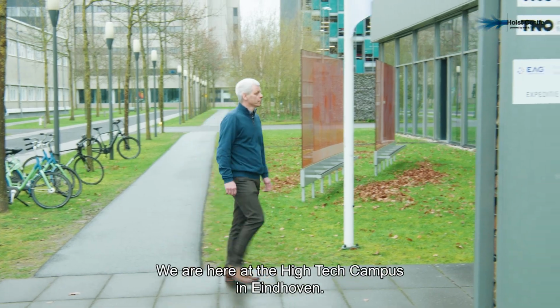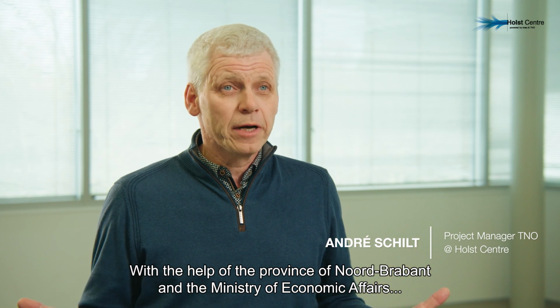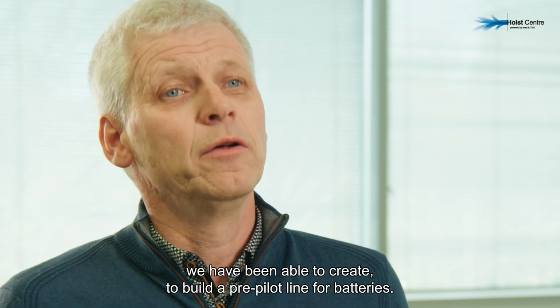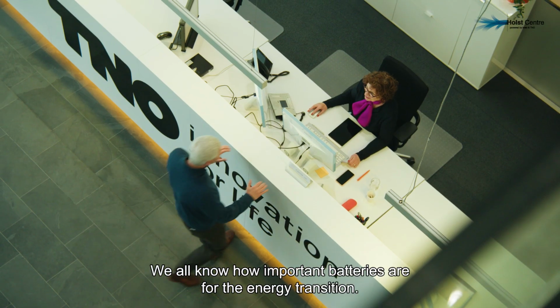We are here at the high-tech campus in Eindhoven. With the help of the province of North Brabant and the Ministry of Economic Affairs, we have been able to build a pre-pilot line for batteries. We all know how important batteries are for the energy transition.